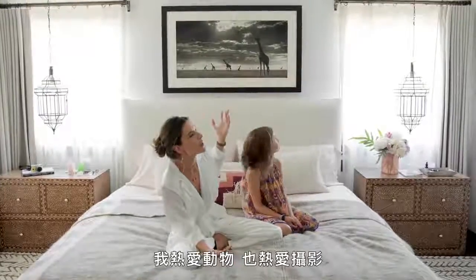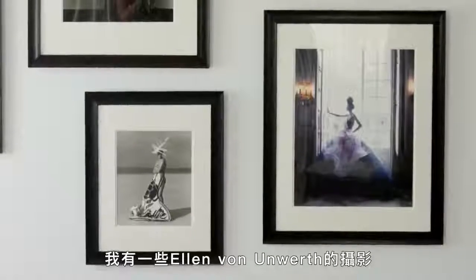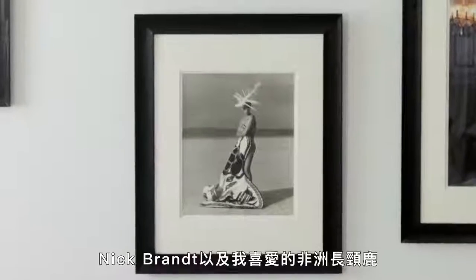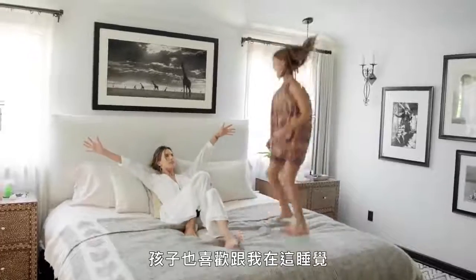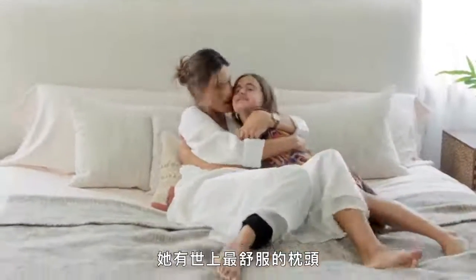I love animals. I love photography. I have pictures from Allen Von Werf, Patrick de Marchelier, Herb Ritz, Nick Brandt, the giraffes in Africa. I love that. And the kids love living here with me. She has the most comfy pillows in the world.